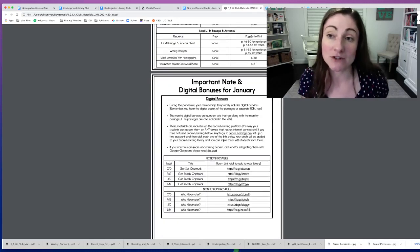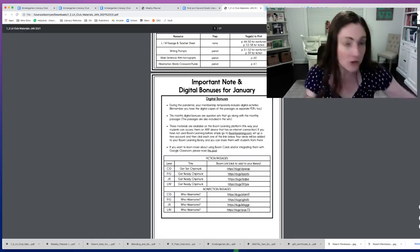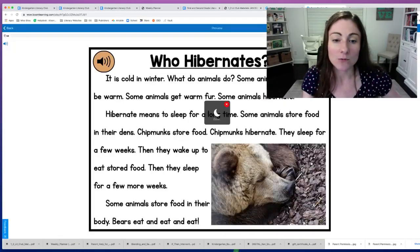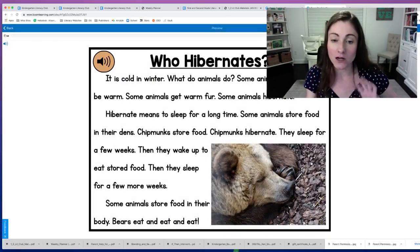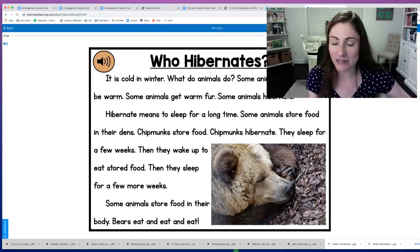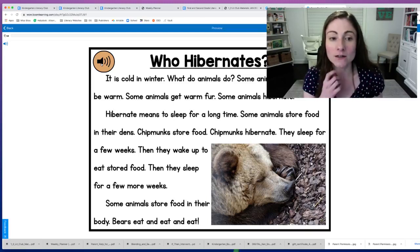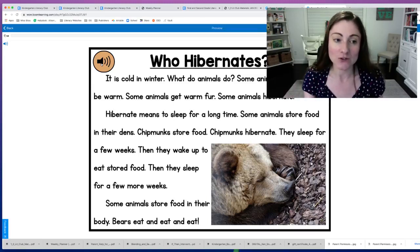So I did not mention this yet, but for each one of these 8 passages, because of what's going on right now, we have a digital version of the passage. You can, of course, just send them the PDF. But with this digital version, I actually introduced the text as if I were doing a small group with my students. So this little audio, I'll turn on and see if you can hear it.